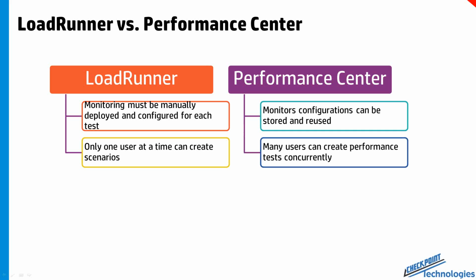With Performance Center, any number of people can be creating those performance tests. That includes creating the monitoring and pulling in the various scripts that need to run. All of that is done through Performance Center. The only limitation here is that you can only run as many concurrent tests as you have controller licenses, which makes sense. But it's going to allow as many people as we need to go in and create and modify those tests. So really it gives us a lot more flexibility around creating larger performance projects.